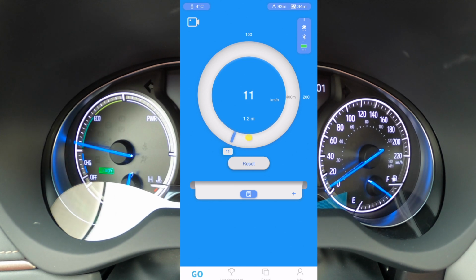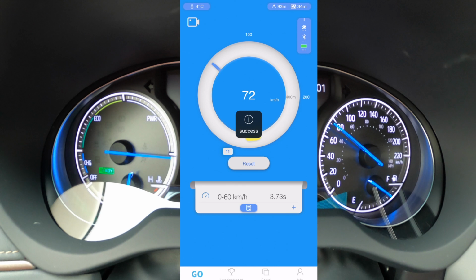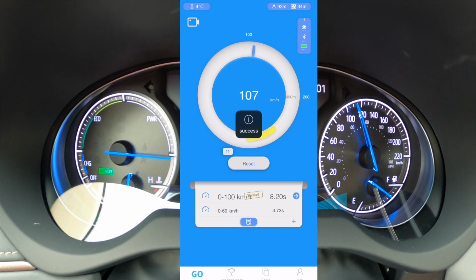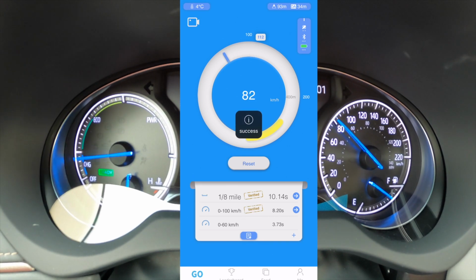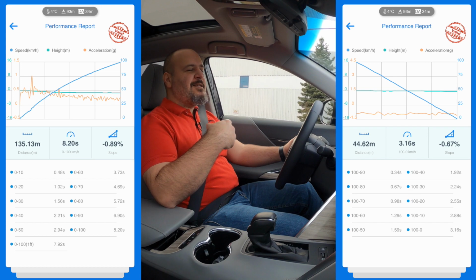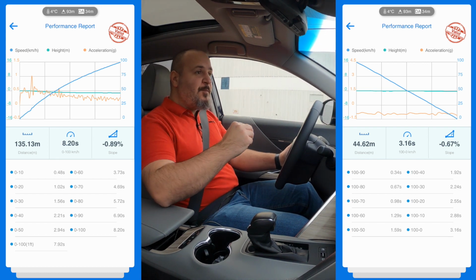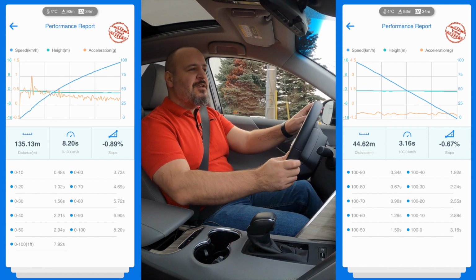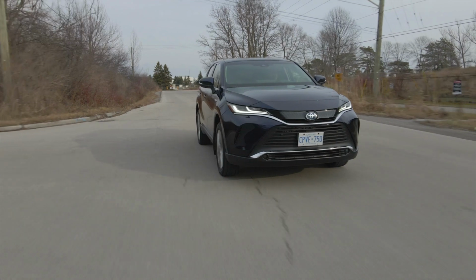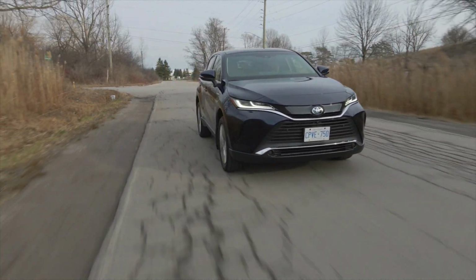Pedal to the metal, from a standstill, 0 to 100 kilometers an hour comes in 8.2 seconds, and overall I have to say that performance is surprisingly good in the Venza. I'm not sure if the car is as fast as I think it is, or it's the surprise element, because it's so smooth and refined and it doesn't really want to go fast, but then when you hammer it, it really comes to life and goes. So I don't know if it's that step in attitude that makes it interesting, but nevertheless, the feeling is there and I like it.